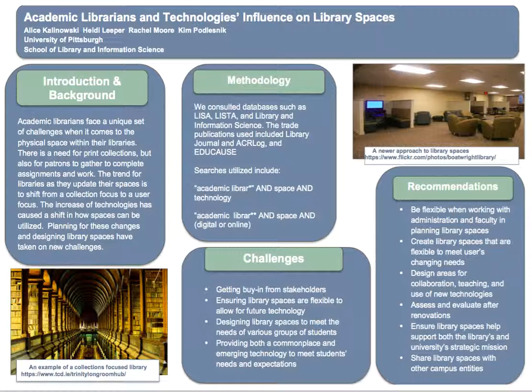First bullet, getting buy-in from various stakeholders across campus who have different ideas about library spaces. Libraries get their money from the administration, so therefore it is important for librarians to be able to sell their ideas to the higher-ups. This being said, librarians also need to recognize that the library is representative of the campus learning culture, and every member of the community has a stake in the space.